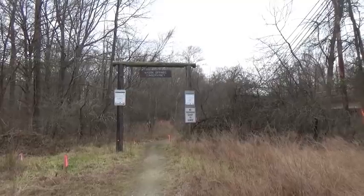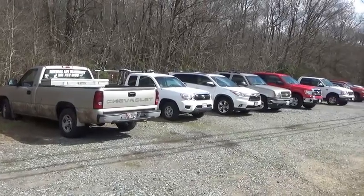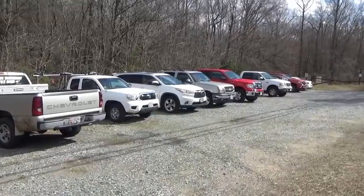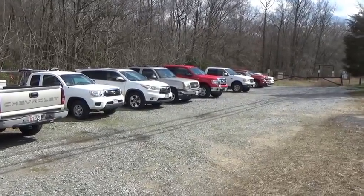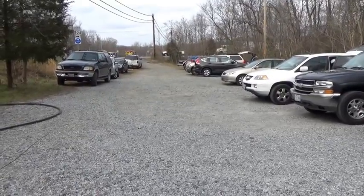Access to Mattawoman Creek for this video is via the Mason Springs Conservancy. This was a traditional yellow perch fishing stream long before the conservancy was formed to protect this access. When the fish are running, the parking lot fills up quickly.